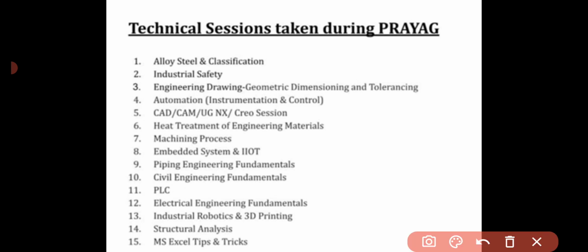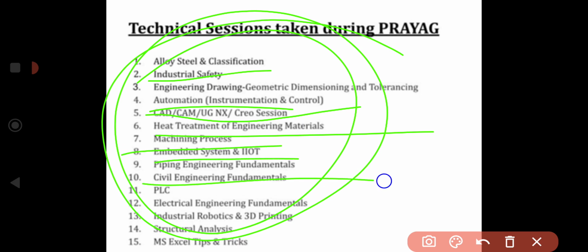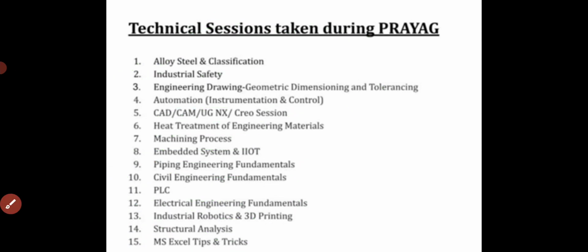Then there is technical, all the things common for all the branches, like industrial safety, CAD/CAM software, automation, heat treatment of materials, machining process, embedded system, civil engineering fundamentals, piping engineering fundamentals, electrical engineering fundamentals. And the main thing is MS Excel. You have to have a good grip on MS Excel also. You can learn it by yourself also.